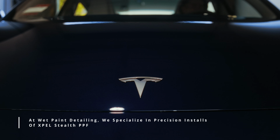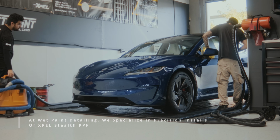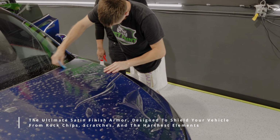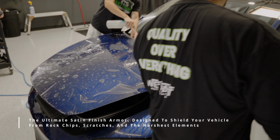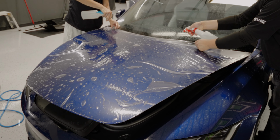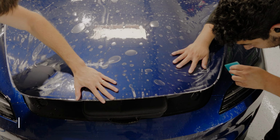When it comes to satin finish paint protection, not every shop is created equal. At Wet Paint Detailing, we specialize in precision installs of XPEL Stealth PPF, the ultimate satin finish armor designed to shield your vehicle from rock chips, scratches, and the harshest elements without altering its factory look. Flawless protection, seamless finish, zero gloss.